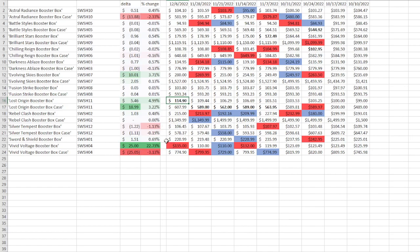It jumped to 114.90. That's cool because that's the last set, so that's pretty neat that it jumped up. The cases, they moved up as well, but not at the same rate. I don't think we get an ARB opportunity there. We'll check on the charts.